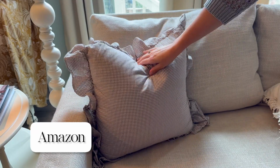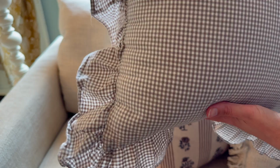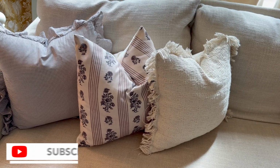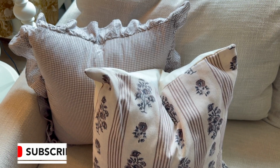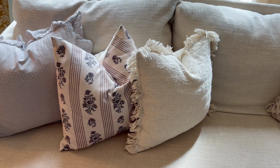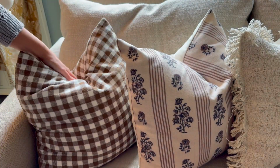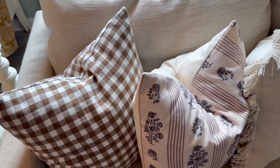We are going to get started with some favorite Amazon finds. These are some staple pillow covers that I use in my home year-round. I am always drawn to anything with a ruffle edge. The gingham pattern on these covers is smaller, and I love them paired with these striped pillow covers. These next covers are a nice neutral as well, but have a slightly larger check than the first cover.